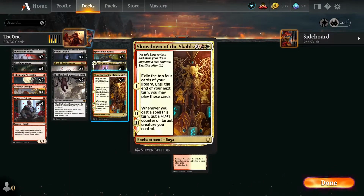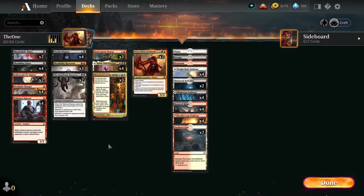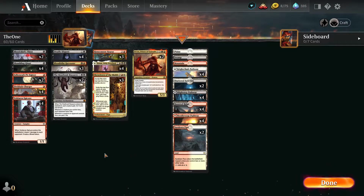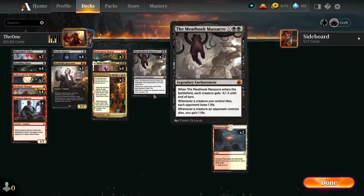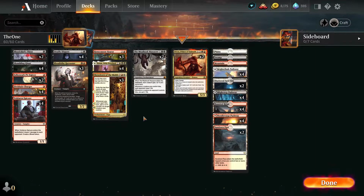Also nice synergy, and Showdown of the Skald in general is an amazing card advantage tool, but it also synergizes with the +1/+1 counters on our Fireblade Charger. This is a 1-drop that we have 4 of, because whenever he dies, and this is especially good against control matchups, he deals that much damage to an opponent, and you can target their face, so if he has like 4 or 5 counters, you deal the opponent 4 or 5 damage. Plus we have of course our Midnight Massacre here, let's put it somewhere here. If something dies again, the opponent loses life, so this is also a great synergy where you can drain out your opponent basically if the opponent just keeps on spelling his removal spells, his sweepers and so on.